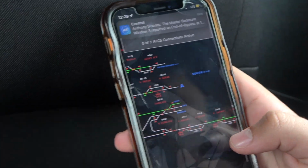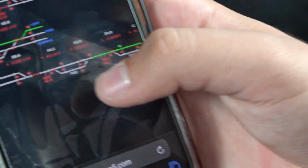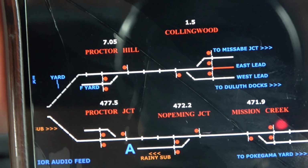Okay, so that one that just left T-Bird. Okay. Oh yeah, the southbound's making good progress. And then this northbound is lined all the way. Yes. Let me see. Yeah, that's going out.